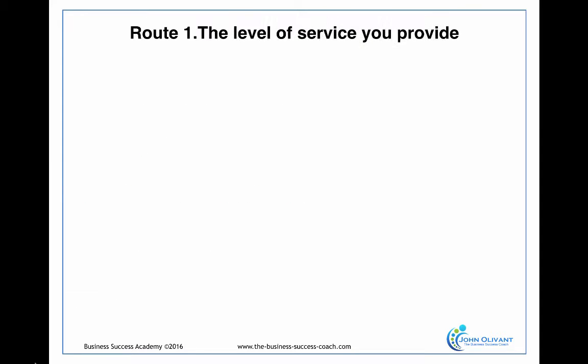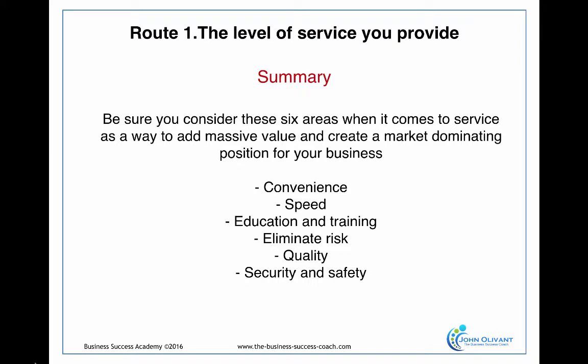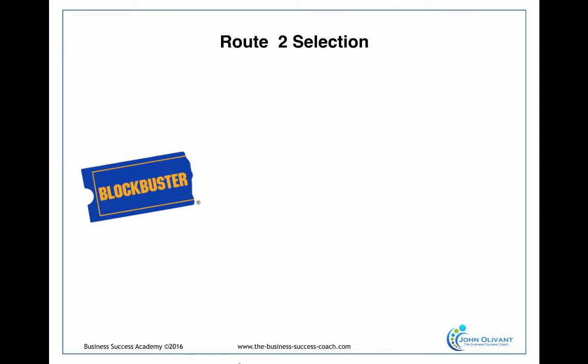So to summarize our first route, be sure to consider these 6 areas when it comes to service as a way to add massive value and create a market dominating position for your business. Convenience, speed, education and training, eliminate the risk, quality, security and safety. We still have 2 routes to talk about. The second route involves selection.